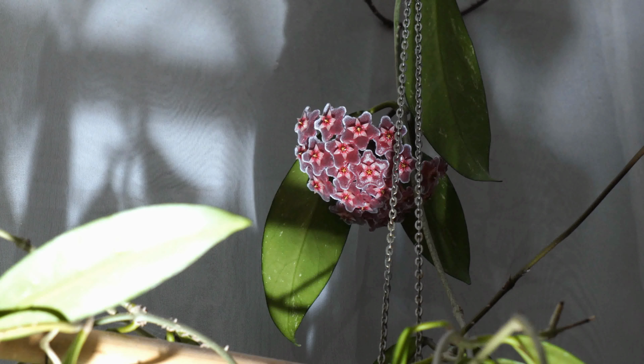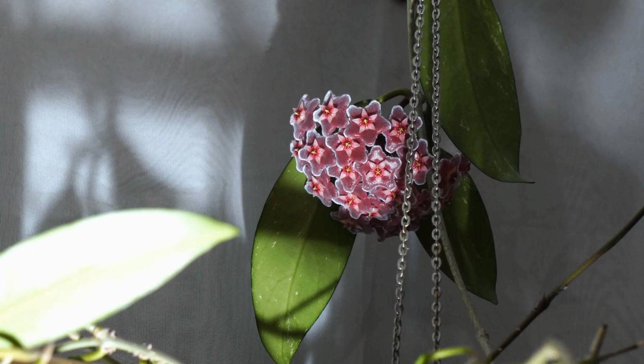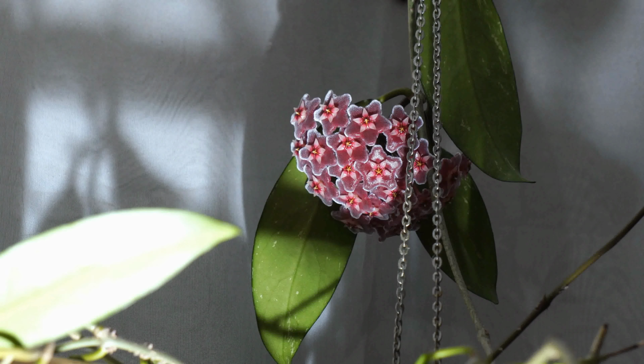I raised my head. Here is my Hoya Pubicalyx. That is incredible. It smells so good. It smells much better than my previous Hoya canosa. The sweet scent is meant to attract pollinators.